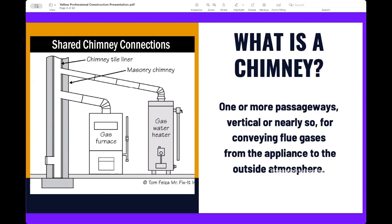So we have to reline it with a 3-inch liner instead of the 8 or 10 or 12-inch liner that was there when they were sharing it. So it does matter.